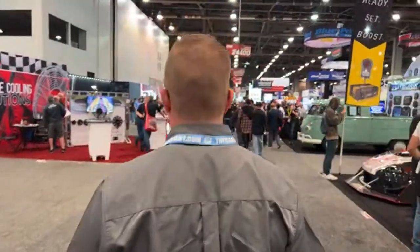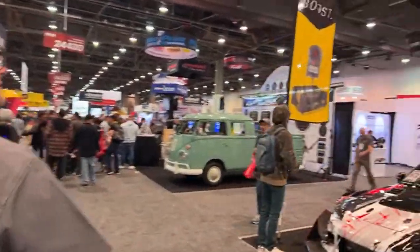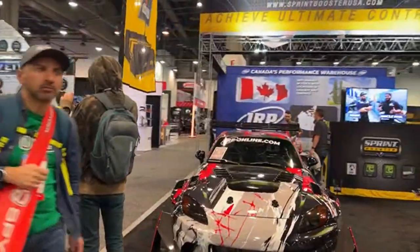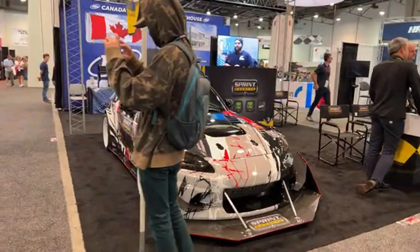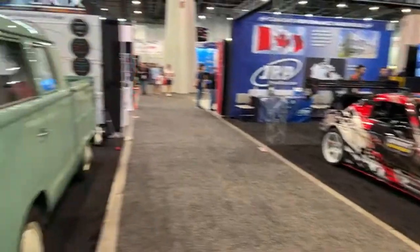S2K, oh my gosh, more Hondas. Monster front splitter. Dude, that's sweet. That's pretty cool. Davis says Andy would DD that. I would DD that.